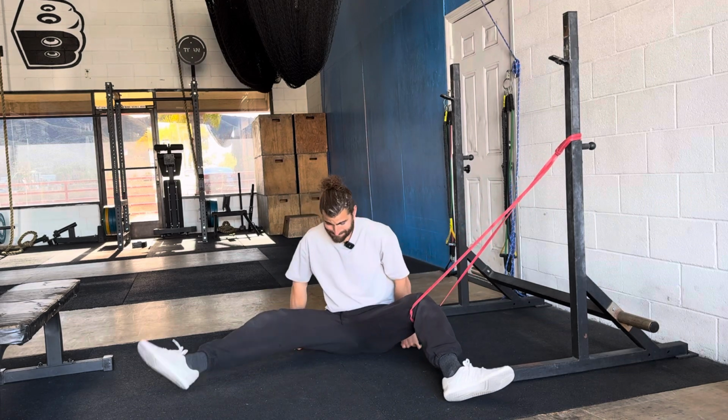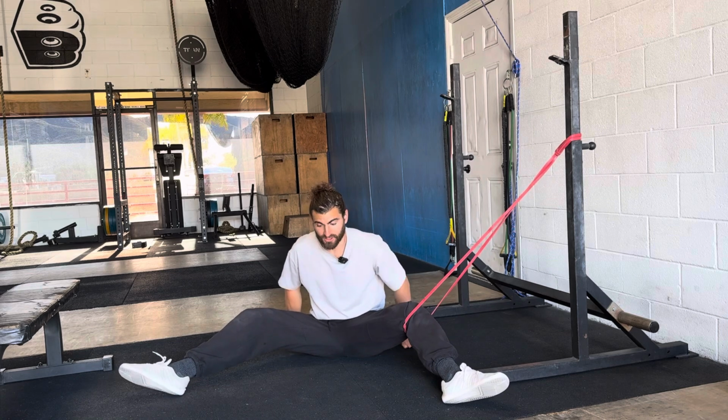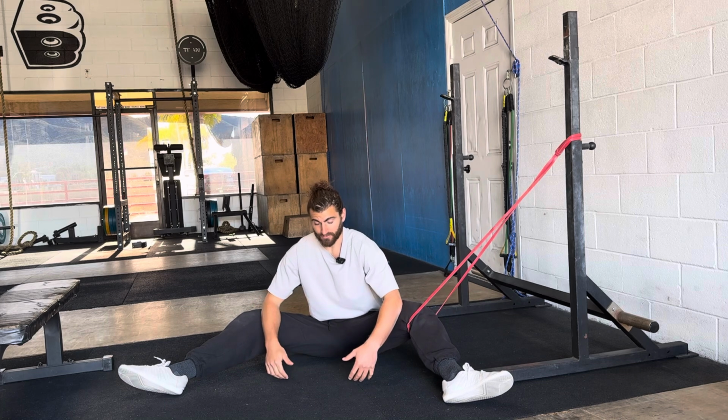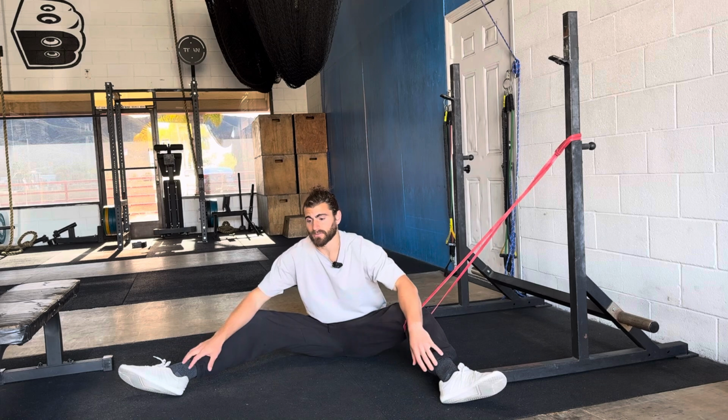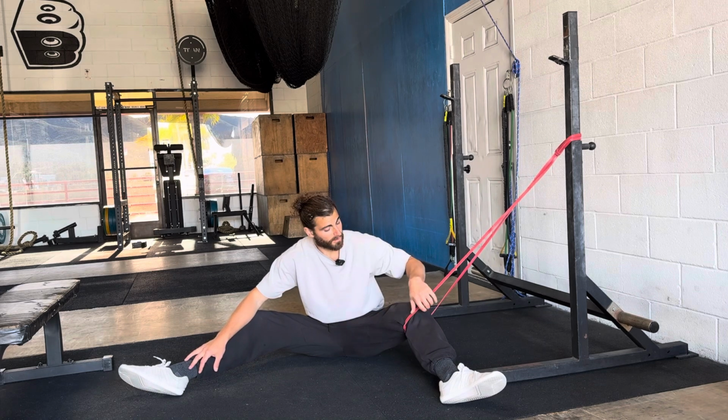From here, I'm going to get a wide position, so I'm getting a lot of length through my adductors. If it's very difficult for you to sit in this position and you can't keep an anterior pelvic tilt, because we do need that anterior pelvic tilt to get length through the adductors, then I would suggest you sit on something like a foam roller or a yoga block.